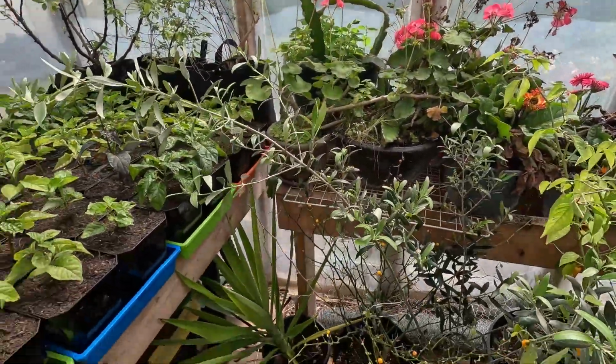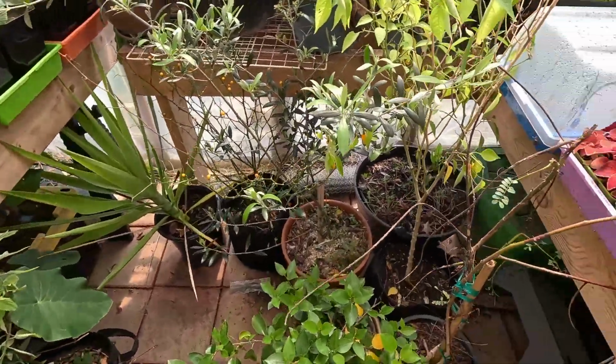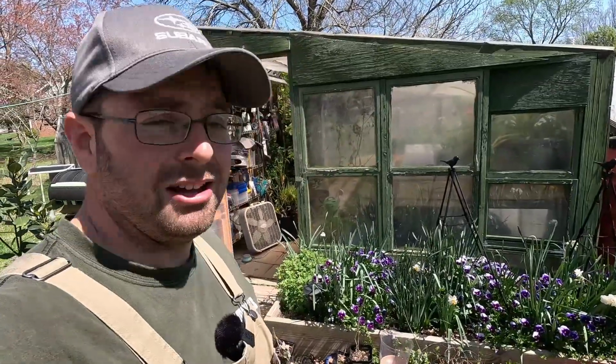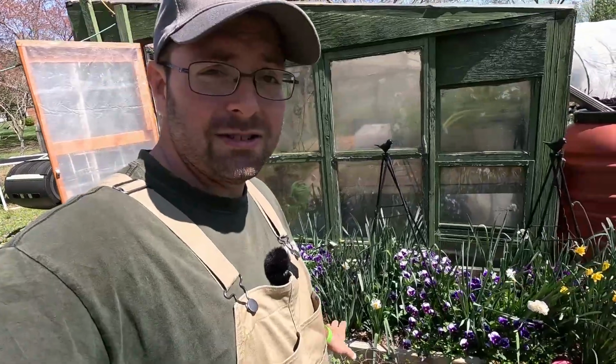Geraniums, and some Mexican oregano and pineapple sage. Man, it's hot in there today. It's about 95 degrees in the greenhouse. I have to set up the fan, get some air moving in there. These raised beds next to the greenhouse.